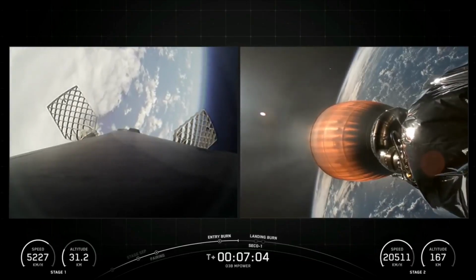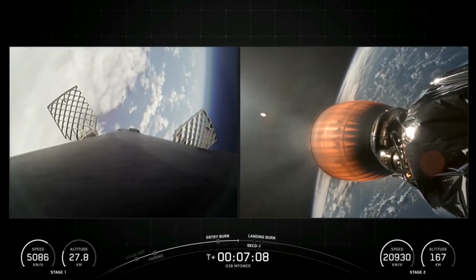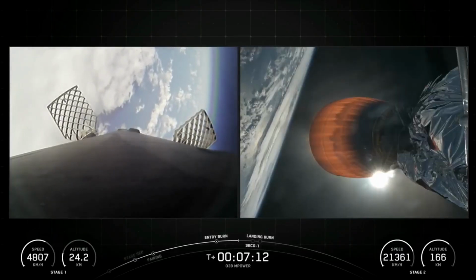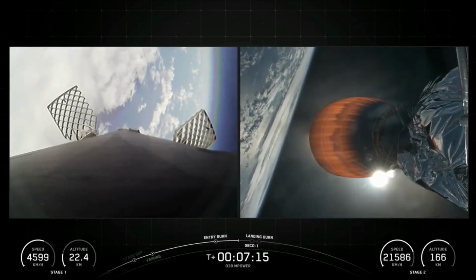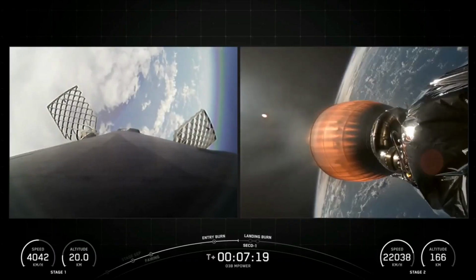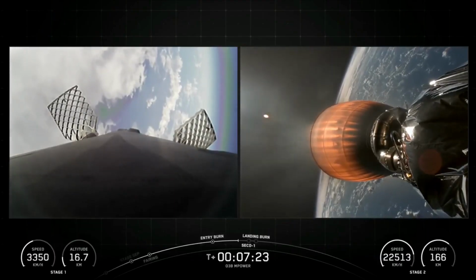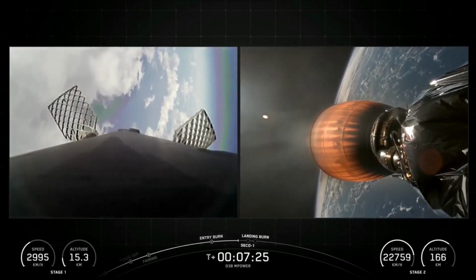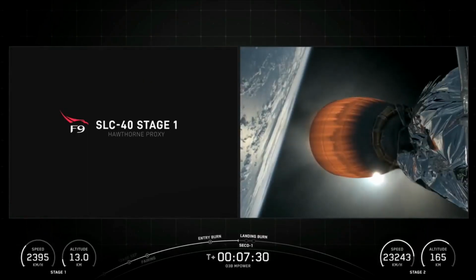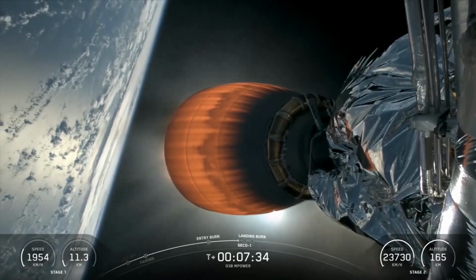The Merlins on the first stage are optimized for sea level, and these achieve 190,000 pounds of thrust during ascent and descent. The MVAC engine on the second stage, however, has a much wider nozzle. Stage 2 is in terminal guidance. And is optimized to 120,500 pounds of thrust in vacuum. Coming up next, we'll start our MVAC engine shutdown on the second stage, followed quickly by the landing burn on the first stage.